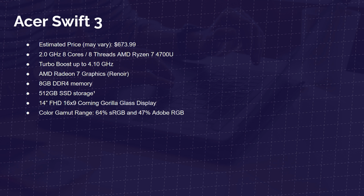Now, the color gamut range on this laptop is something that is disappointing. It's 64% sRGB and 47% Adobe RGB. And you'll see that a lot of vendors discount a laptop because they put a crappy quality screen on the laptop. All right, let's keep moving forward.